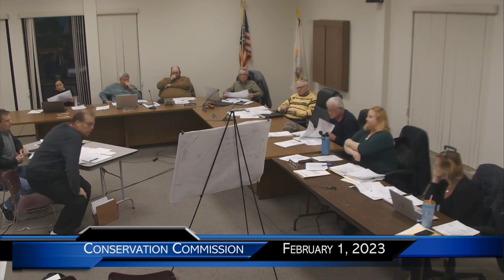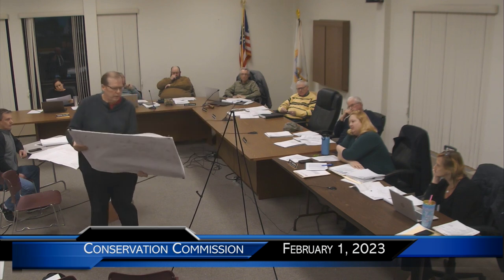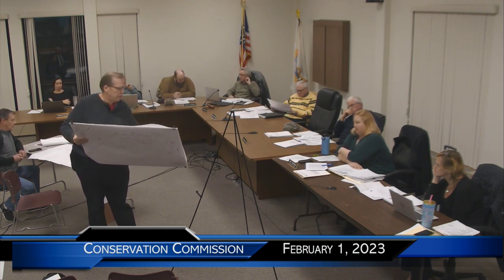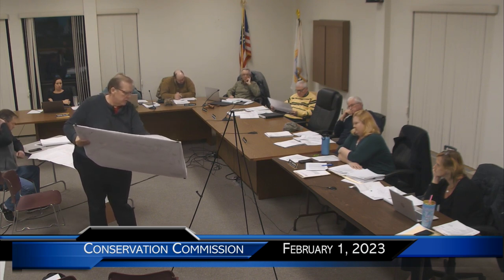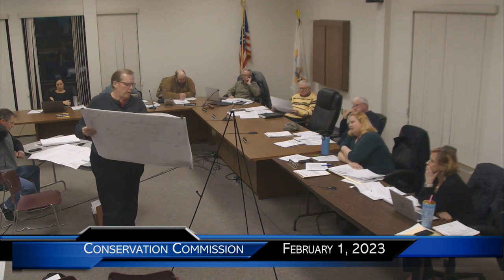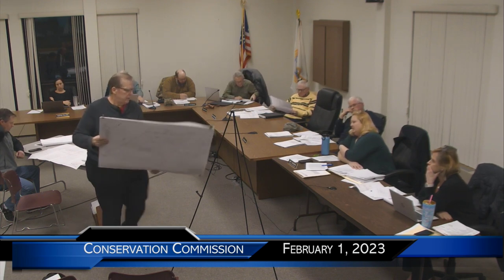If I could, through the chair, I think what she is talking about is if you look at the profile, when you come off Sisson Road, the existing grade dropped right off. Once you got off the shoulder, it dropped way down. And so there was a considerable amount of fill in this front area. It's not our jurisdiction, where this fill is up here. So it's outside jurisdiction.